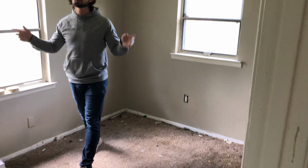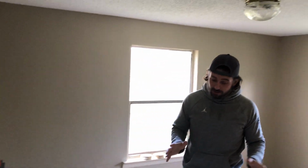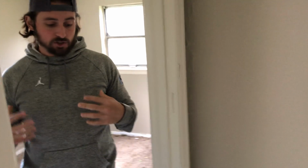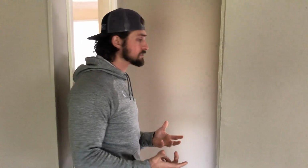New carpet in here, new paint. There were not ceiling fans in here. Obviously, we're not going to add those in. So the layout's really good, guys. It's quaint, it's comfortable, and you really get the most out of your 980 square feet at least. I mean, everything is being used in here. I know you have to when you talk about smaller houses like this.